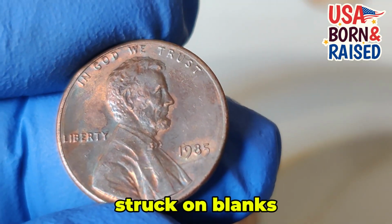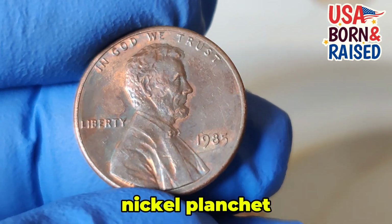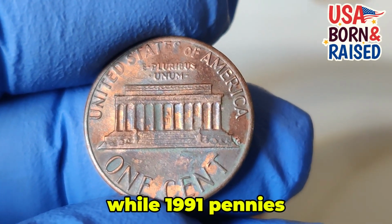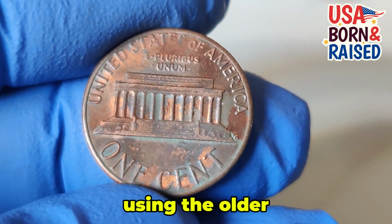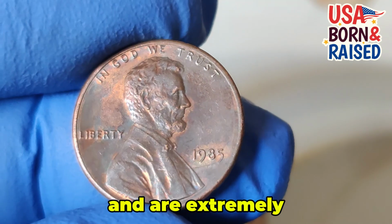These are coins struck on blanks meant for other denominations. A 1991 penny found struck on a dime or nickel planchet is incredibly rare and can be worth up to $50,000. While 1991 pennies were supposed to be made of zinc with copper plating, some were struck using the older copper blanks. These coins weigh 3.11 grams instead of 2.5 and are extremely rare.